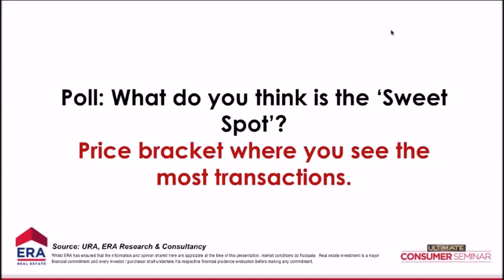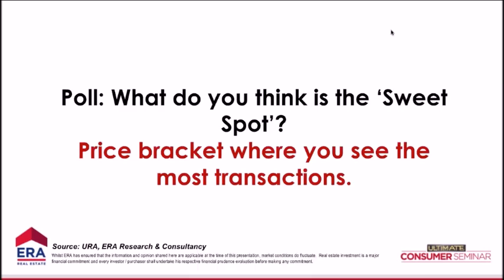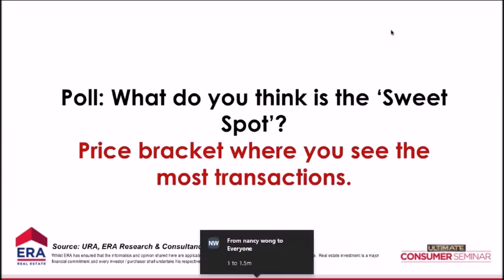So now let me ask this question in the chat group on Facebook Live itself. What do you think is a bracket that people can easily enter the private property market? I give you a few scenarios. Below $1 million. 1 million to 1.5 million. Or above 1.5 million to 2 million, which I give you 3 brackets only. Bracket 1 is below 1 million, bracket 2 is 1 to 1.5 million, bracket 3 is above 1.5 million to 2 million. Which do you think is the bracket that most people can afford?